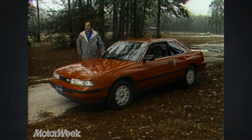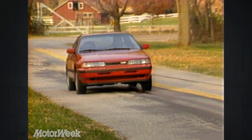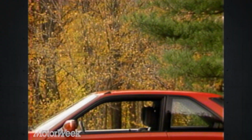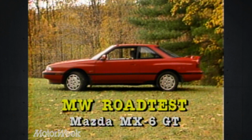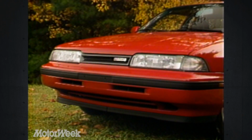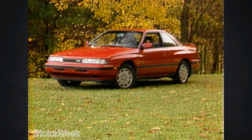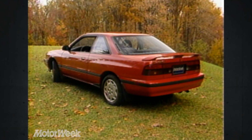So just what does this newcomer have? What it has is some of the best-looking sheet metal in the Mazda lineup. Unlike its plainer 626 brethren, the MX-6 GT is the most European-looking car that Mazda has ever made. A strong German influence is evident throughout the car's design. It's especially obvious in the sleek front end with its compact lights and sloping hood. And blister fenders add to the European sport look. The GT's tail features a prominent spoiler that blends well with the MX-6's lines. It's Mazda's attempt to build a luxury sport coupe that will appeal to European car fans.